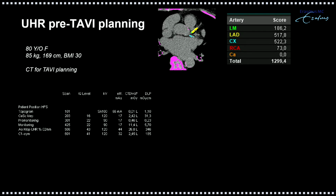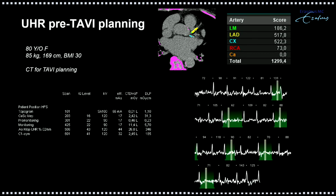And this is not an ideal patient because the calcium score is sky high, it's almost 1300. The heart rate is all over the place, varying from 133 to 62, highly irregular, so not an ideal candidate for scanning. But these are the images we get.